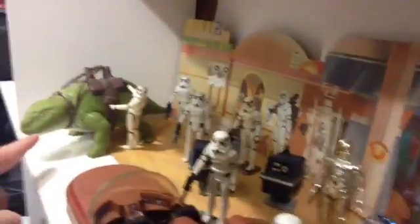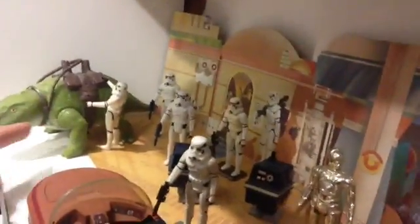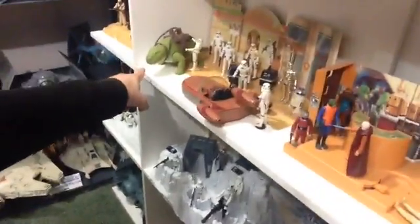Man, look at this. What was the name of this character? Does anybody know what this little monster character is? I'm sure he had a name. All of these guys had names, but I cannot remember the name of this slithering beast from Star Wars. But look at all these up here.